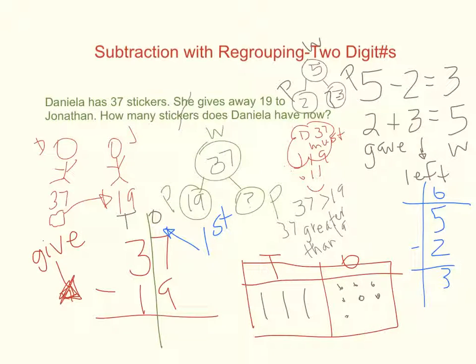Same. Now, I have my 7 ones, and we notice we can't take away 9. Remember to say take away whenever we see a minus sign. Okay, so we have 7, and we're going to take away 9, boys and girls. Oh, you say we can't do it. You're right. So what do we do, boys and girls? I want you to think about it. Share with a partner. Talk to your partner. What ideas do you have? How could we solve this as the mathematicians that we are?